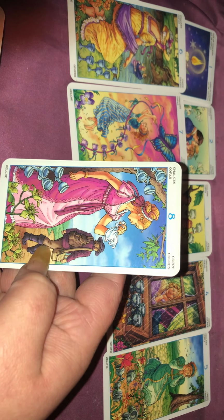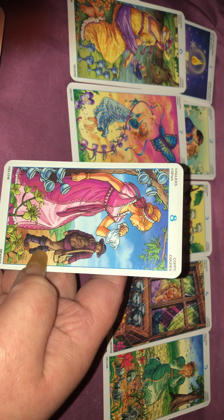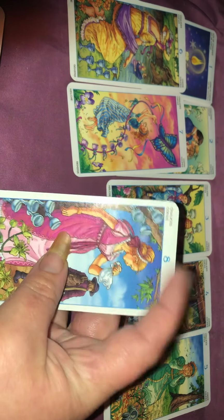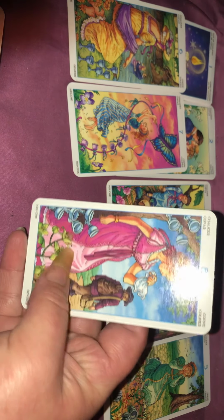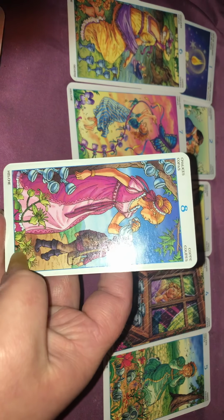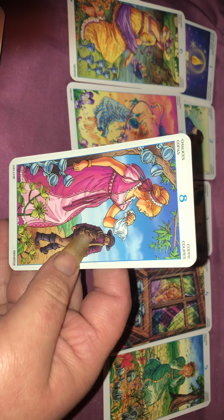We've got 8 of cups, and he's walking away. So look at that, the 5 of cups, 3 of cups separated, like celebration separated, sadness. Dude's walking away. The flowers have kind of gone to seed. They look green instead of vibrant and colorful.